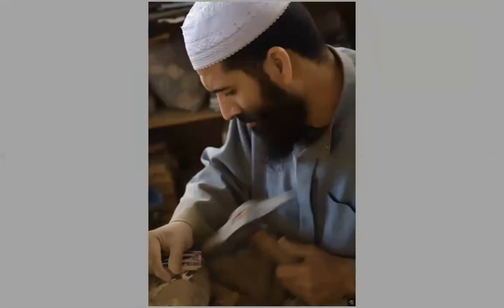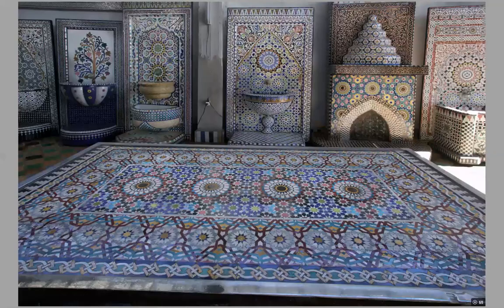And this man is making mosaic tile for fountains, for floor coverings, from ashtrays, little pieces, to huge pieces. Believe it or not, that in the foreground is not a carpet. That is all mosaic, or as they say in Morocco, mosaic, but we say mosaic. And it is all made up of thousands of tiny little stones. It's created, believe it or not, upside down on a metal frame.